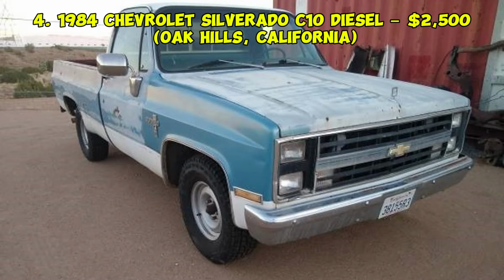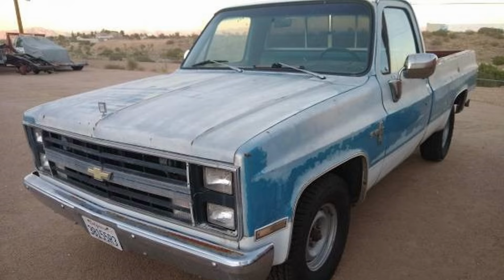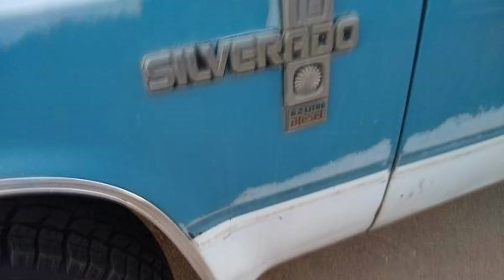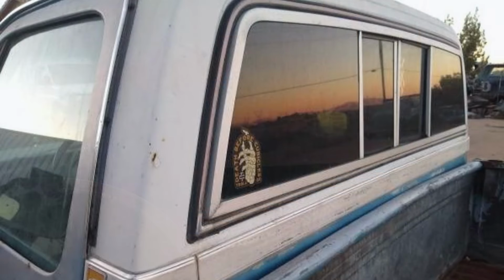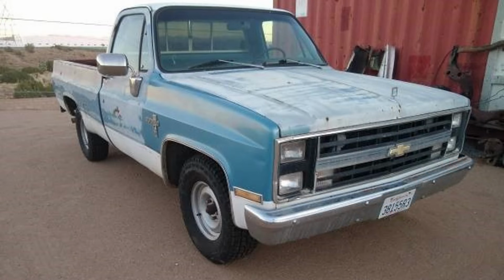Number 4. 1984 Chevrolet Silverado C10 Diesel, $2,500, Oak Hills, California. This 1984 Chevrolet Silverado C10 Diesel is a rare square body model with a solid frame and classic look. Powered by a diesel V8 and a TH400 automatic transmission, it's offered as a project or parts truck. The seller includes additional body components such as beds, fenders, and axles. At this price, it's an appealing candidate for restoration or diesel conversion enthusiasts.